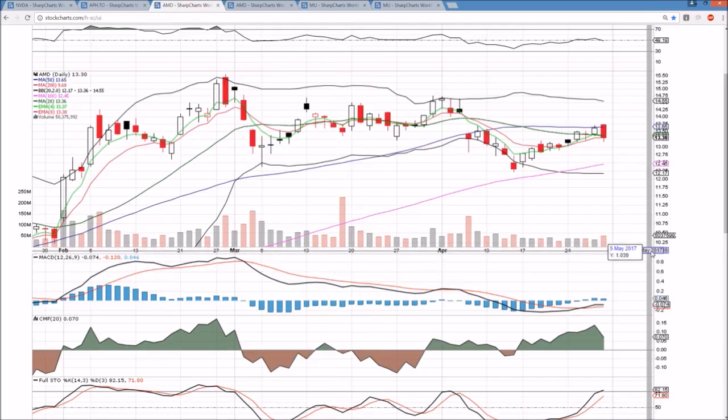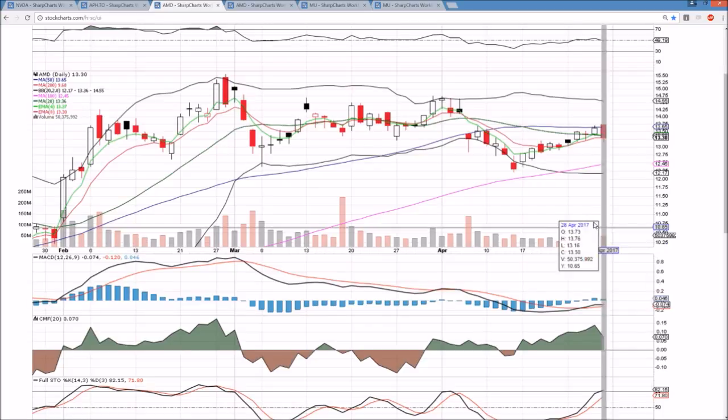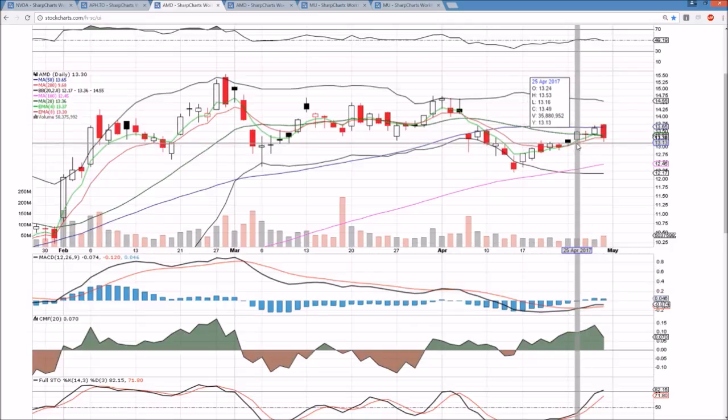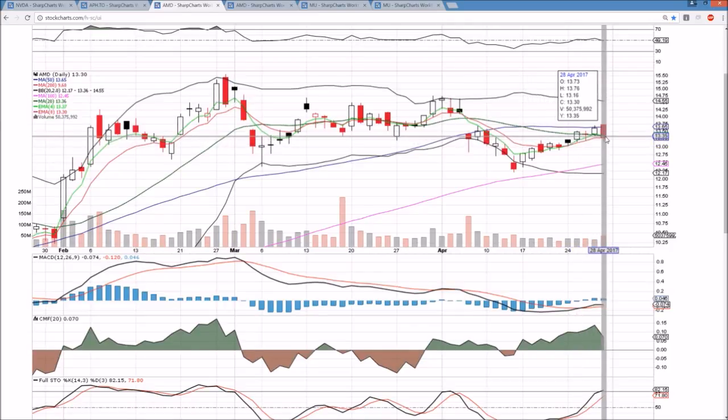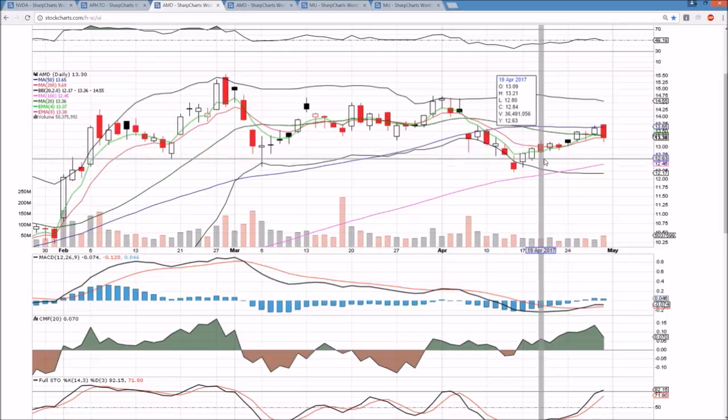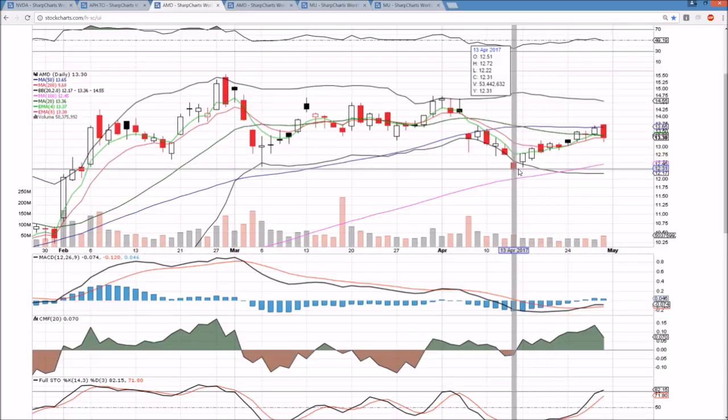AMD, a much more bearish day, a bearish engulfing candlestick on high bear volume. Certainly some bearish momentum here. 13.22, 13.16. 13.16 was the low of Tuesday and the low of Friday. So if we break that level, I'm looking down at 13, 12.88, and then the must hold is 12.22.